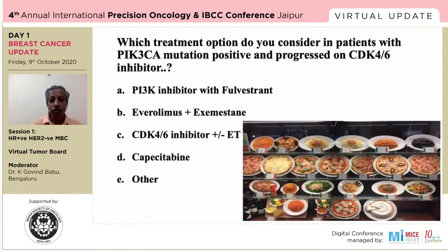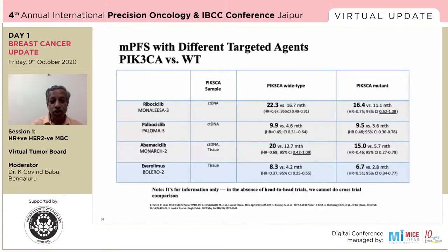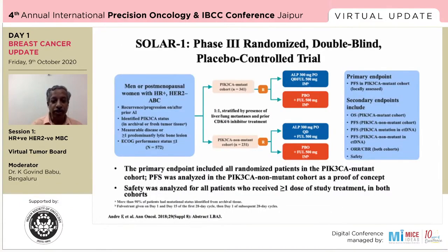So now this patient was positive for PI3CK mutation, and so you have a choice of all this. I think we are quite sure what we will do for this patient. And since we don't have time, I will rapidly go through this. This is again showing you the progression-free survival when the PIK3 mutation is there versus wild type. This is the data from SOLAR-1, which Nitesh nicely described.